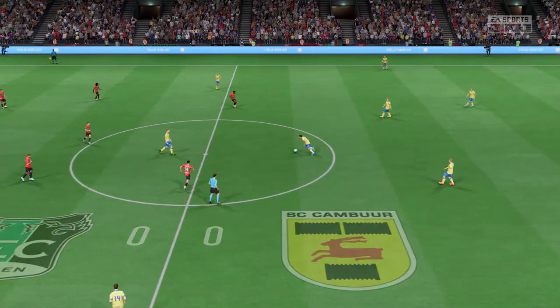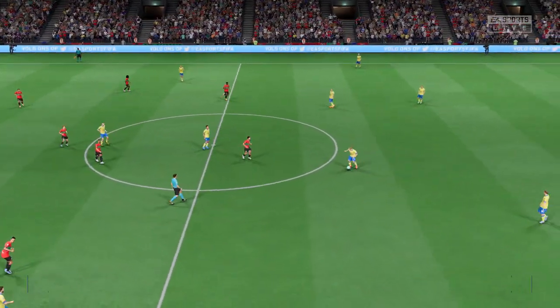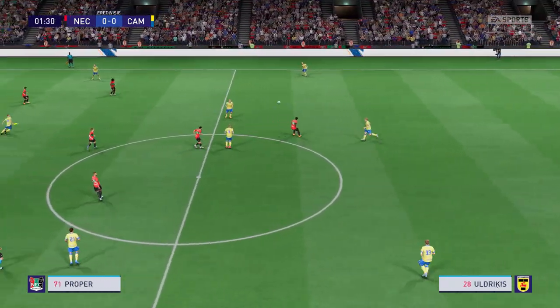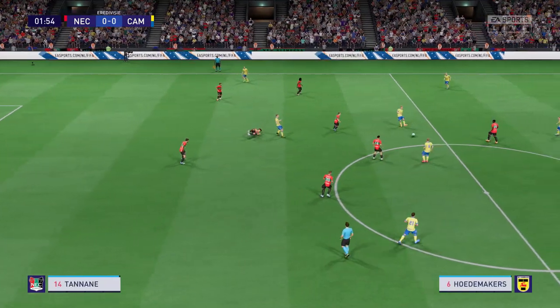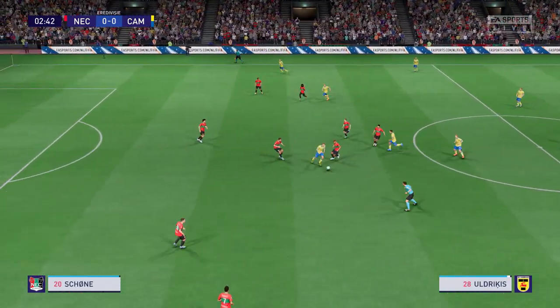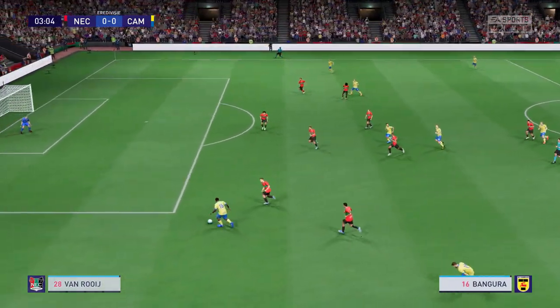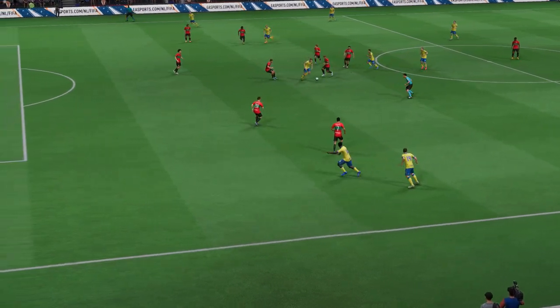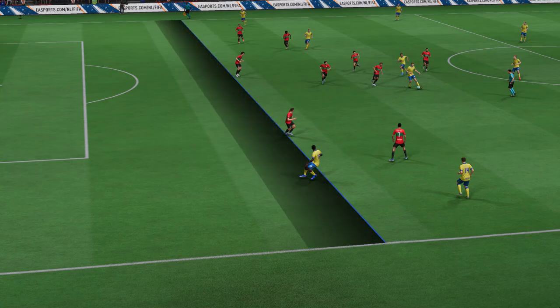And the match is underway. Van Kam. Beautifully weighted ball. Not going to get away with that because it's offside here. And he shouldn't be offside there. He's gone too early, and that's a waste of a great opportunity.